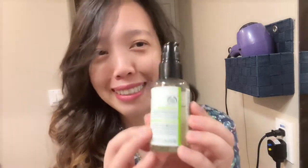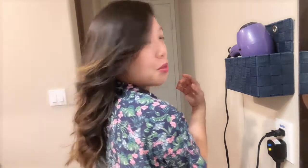And then, if you want to add more shine, just always use the grapeseed oil of the Body Shop. Konti lang, para lang matame yung hair ko. Ayan, shiny hair. Look at that curl. Sa likod, hindi ko alam kung maganda, but this is how it looks at the back.